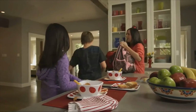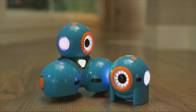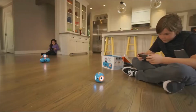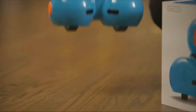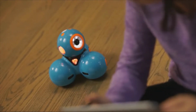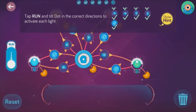As a parent, how do you help your children develop important skills that prepare them for the future? Meet Dash and Dot. Fun, easy-to-use, interactive robots that teach kids about programming with hands-on play. Dash and Dot are ready to play right out of the box and can be programmed with our free apps for your phone or tablet.